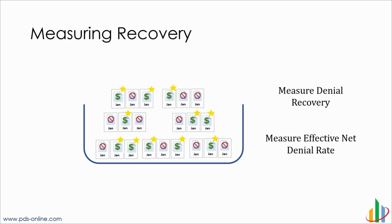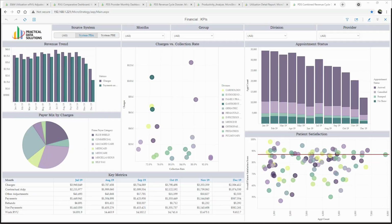So all of these perspectives can definitely help a management team and a revenue cycle team be a little more efficient and really maximize the cash they're bringing in, either through prevention or recovery efforts. This is a dashboard that really ties everything together and highlights the use of the star schema approach. Here we're bringing together financial data, appointment data, and patient satisfaction data sets, all the way down to the provider level.